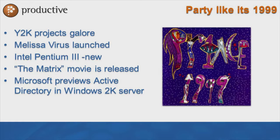So what are we talking about here, right? It is dating back to 1999, right? And as Todd put on here, you might remember some fun things like the Melissa virus. That was a good one. Followed up by SQL Slammer, right? Lots of Y2K conversations. I remember writing many a letter stating that different products were Y2K compliant or were not. The Intel Pentium 3. I remember wanting one of those so badly.